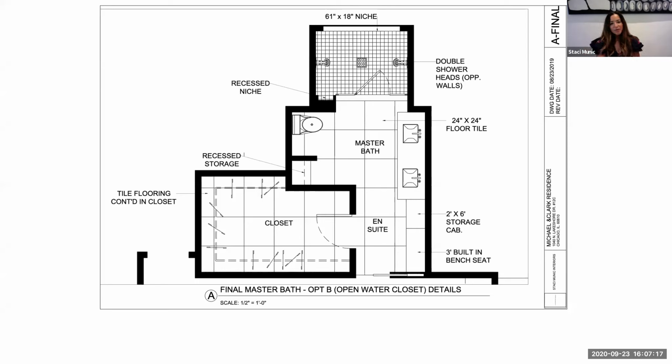You'll see the double vanity on the right. That did not need to change. And then, can you see my cursor? No. So if you're walking toward the front, toward the doorway, it says a 2x6 storage cabinet and then a 3-foot bench. None of that was there. That's where that desk was, if you can imagine the befores. I hope I'm explaining this well.